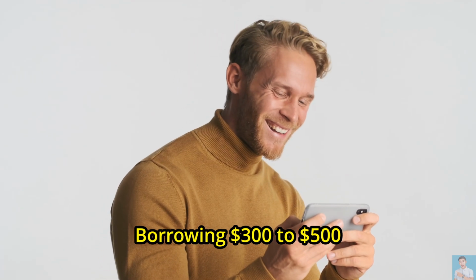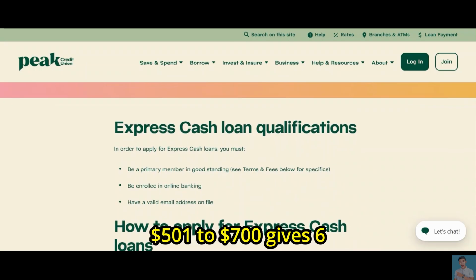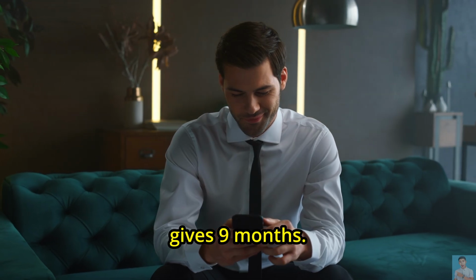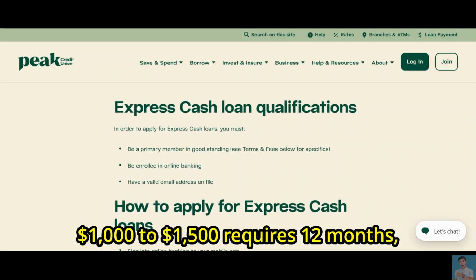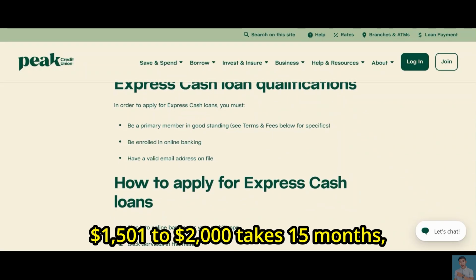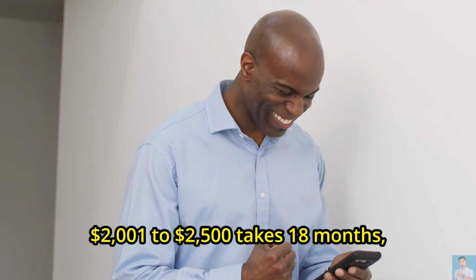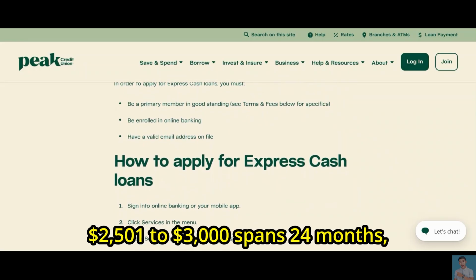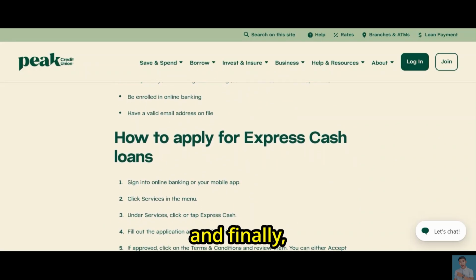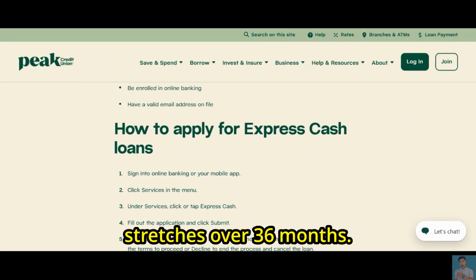The repayment timeline scales directly with the amount borrowed. Borrowing $300 to $500 gives a 5-month term, $501 to $700 gives 6 months, and $701 to $999 gives 9 months. Stepping up, $1,000 to $1,500 requires 12 months, $1,501 to $2,000 takes 15 months, $2,001 to $2,500 takes 18 months, $2,501 to $3,000 spans 24 months, and finally, anything from $3,001 to $4,000 stretches over 36 months.